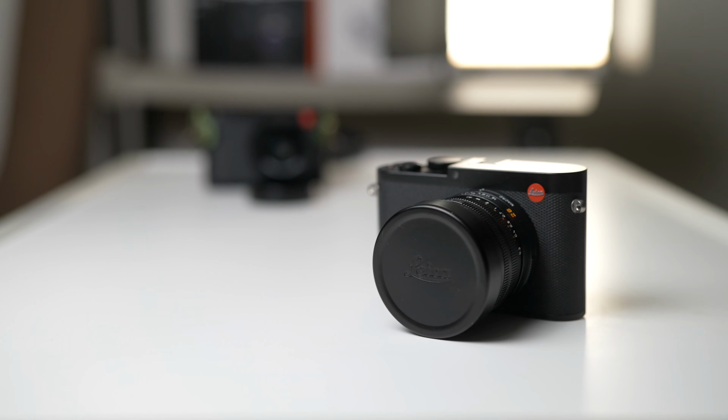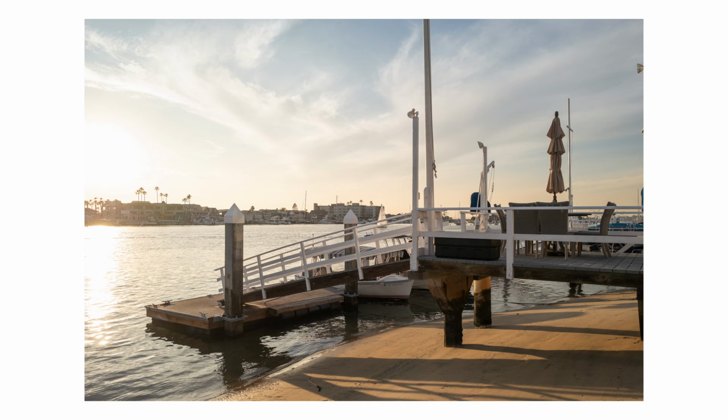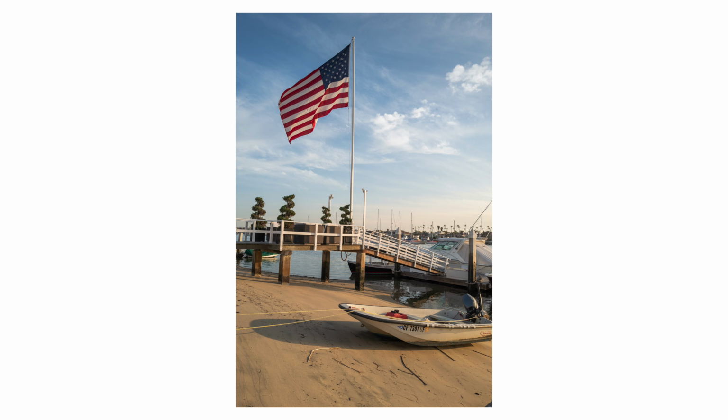What up, y'all? It's Dom, and today we're talking about the Leica Q versus the Leica Q2. Which of these cameras I think is better for you, and which one I think is a better value.